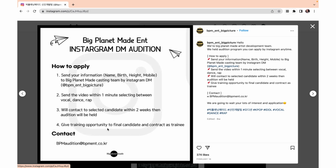So let's say you do pass the audition, then you'll be given training opportunities for final candidates and a contract as a trainee. And if you do have any other questions, I'm sure you can DM them and ask, or email your concern or question to this email right there. So this just kind of repeats everything.